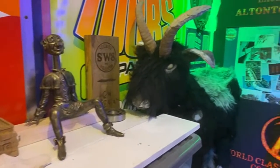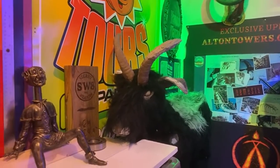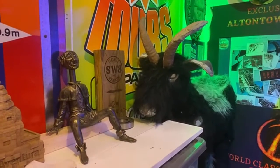I see a goat. Yes, that's Willis the Goat. I spoke about him earlier. He's having his horn fixed just there at the moment, but he'll be back in working order again soon. He'll be looking good again, won't he? That's Willis the Goat, as we've called him.